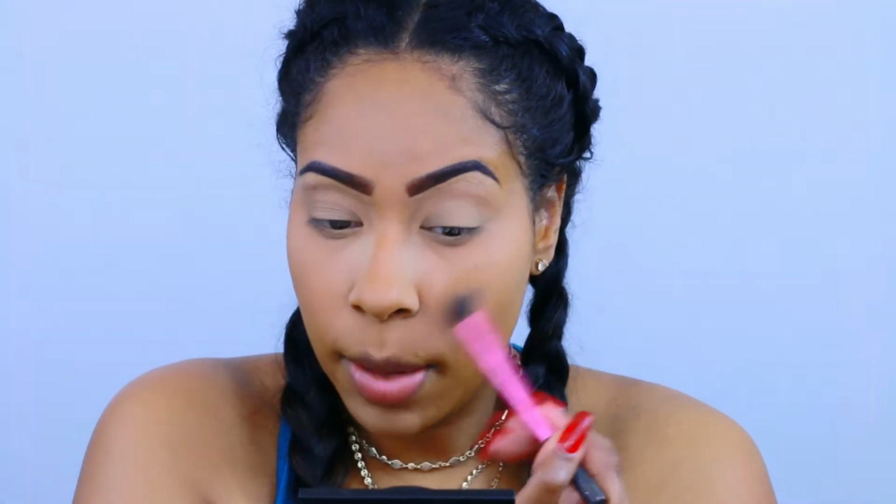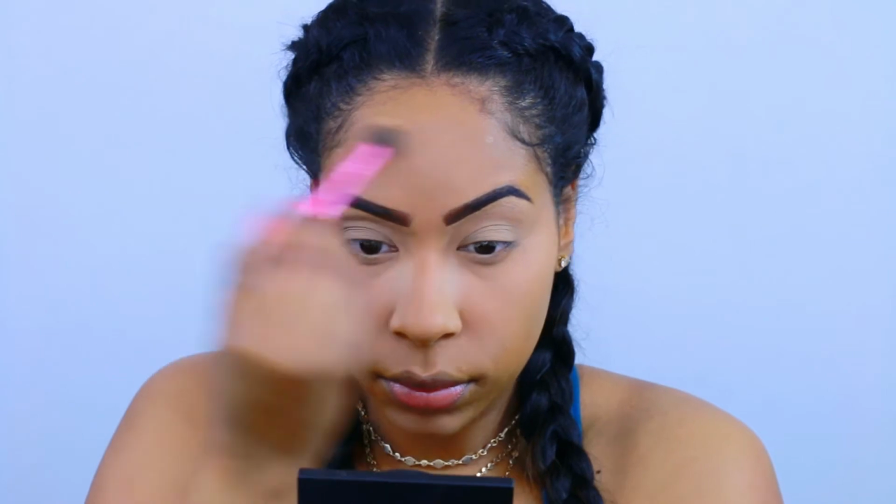Gonna dust away the excess powder. I am gonna leave a little bit of powder around my nose just to bake a little bit more. Gonna set the rest of my face with Neutral Toffee. This is also one of Sephora's mattifying powder foundations.